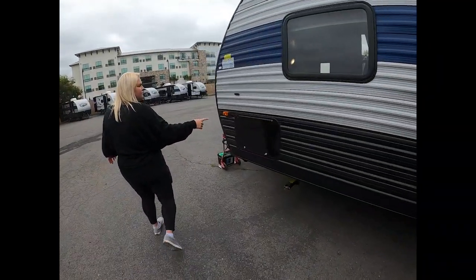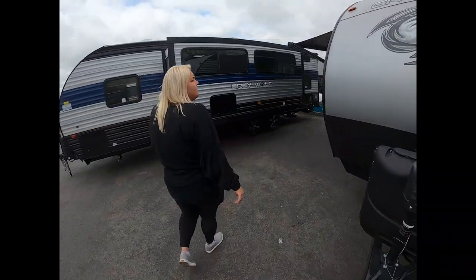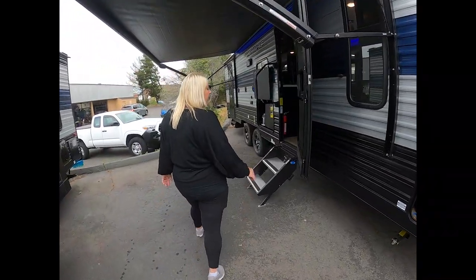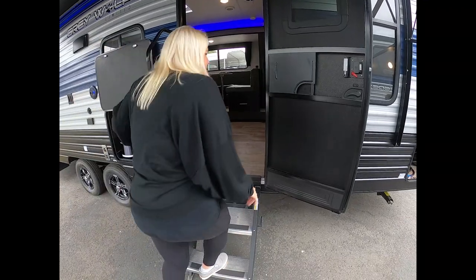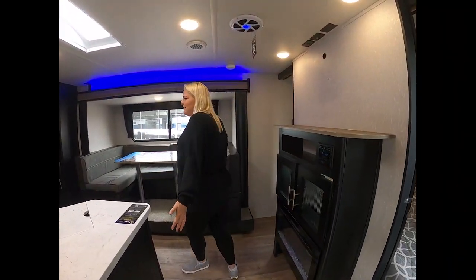It is a pass-through storage, so it's going all the way from one side to the other. And this unit's going to weigh about 5,500 pounds unloaded, so it's very half-ton towable. Forest River's given us this solid step. And when you walk in, you walk into the living room.